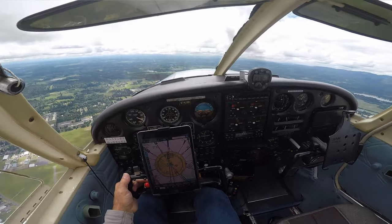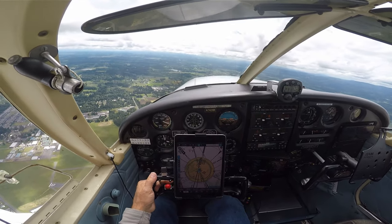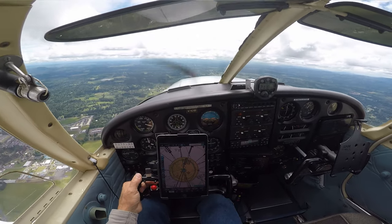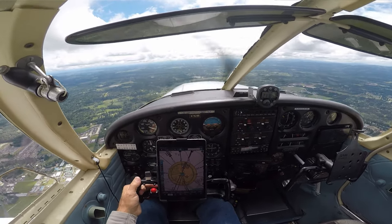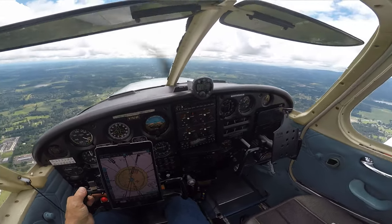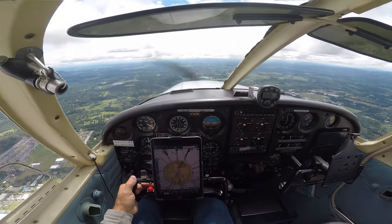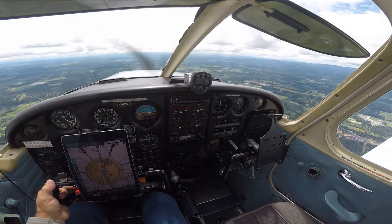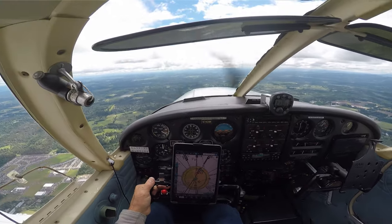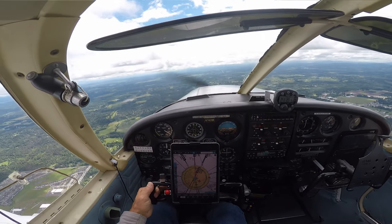Left turn 176. Standard rate to the left. Just a nice gentle turn. And now we're looking for the needle to center on VOR number 2, and we will track that outbound. Two nautical miles to Winlow.